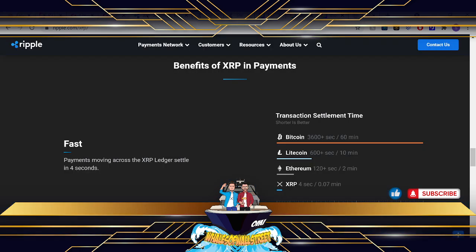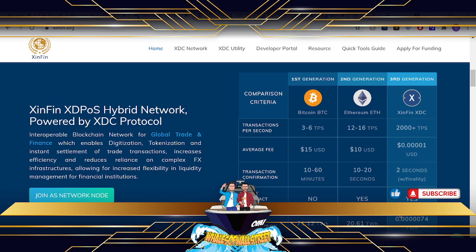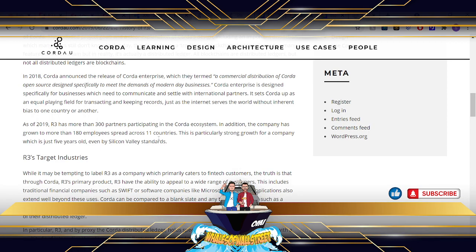XDC through XinFin is not too old, so it's quite amazing how, in such a short space of time, technology and advancements in crypto have taken effect as we've gone on. And another one, as I've mentioned here, is absolutely phenomenal in comparison even to powerhouses like Ripple. So do take a look into this more interesting information here.